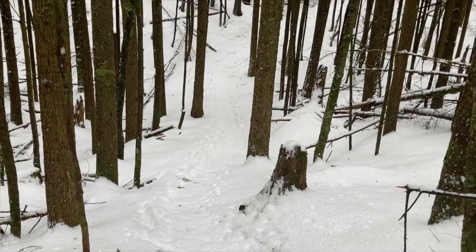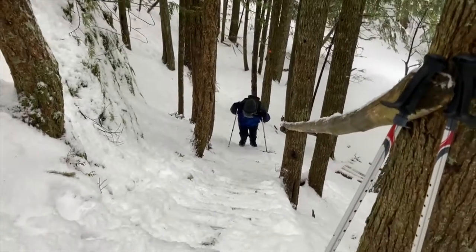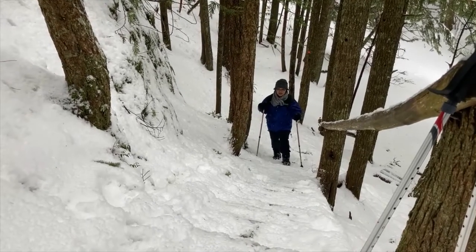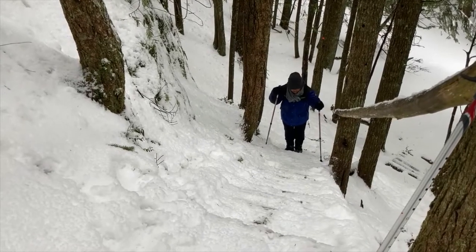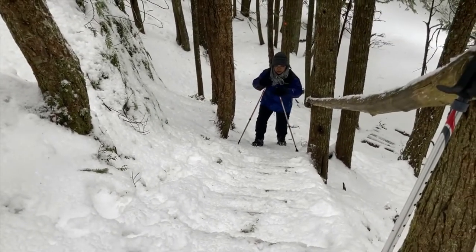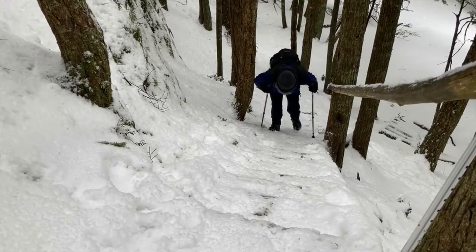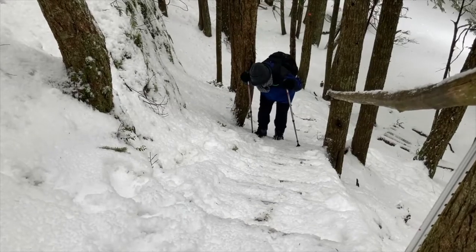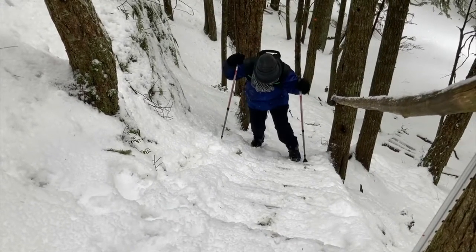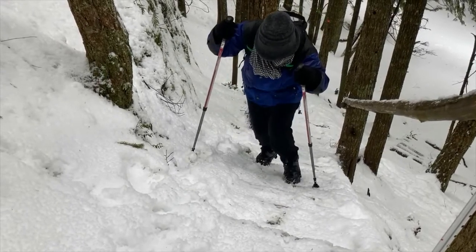Let's go. We're skiing back. It's almost 90 degrees. Holy shite. There's no walkway. Just make sure you get your crampons in there good. Stairs covered with ice. Oh, thank goodness for crampons.